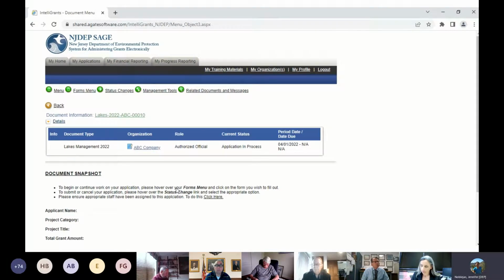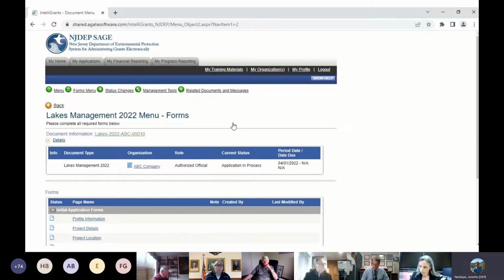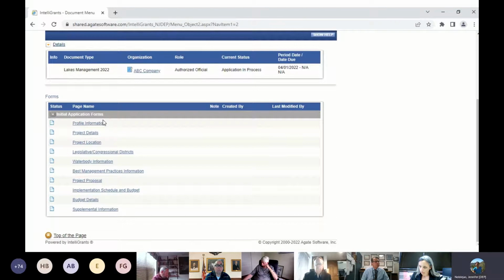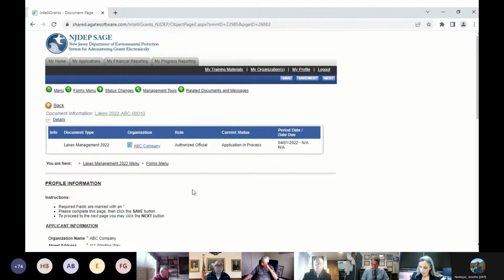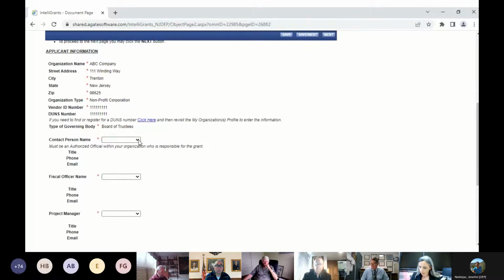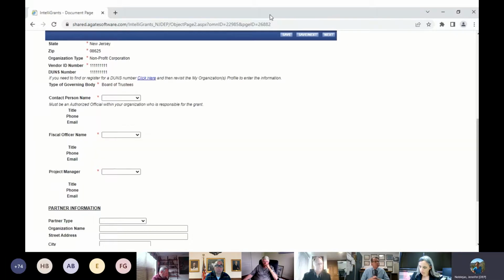So to go to the application forms, you would hover or click on the Forms menu. And then all the pages of the application will show up. You must click on each page of the application and then fill in the required information. And once complete, don't forget to click the Save button.